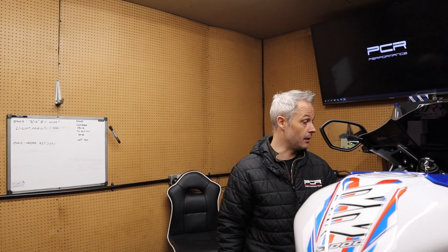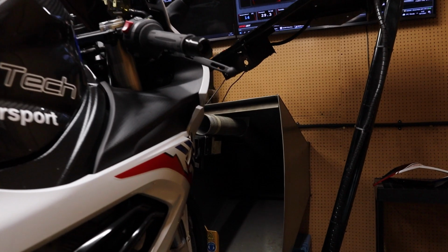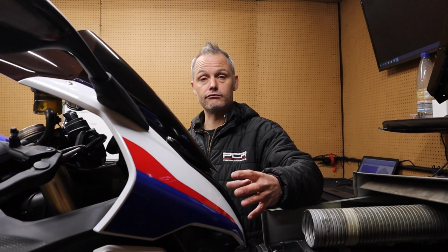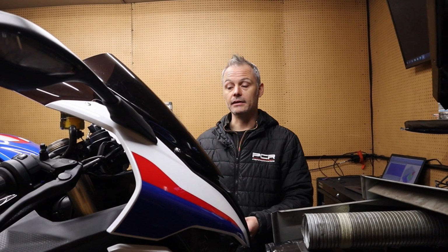As you can see here, we've got our air funnel, which provides us with 100 miles per hour wind, straight into the front of the bike, which can replicate the ram air and obviously the cooling that you would get when riding at speed.